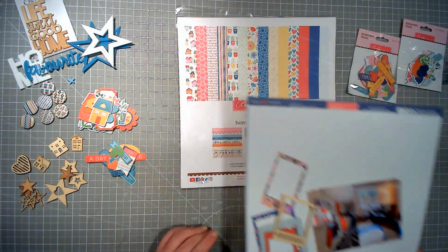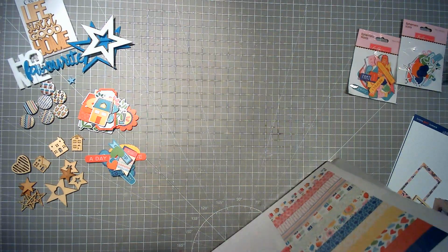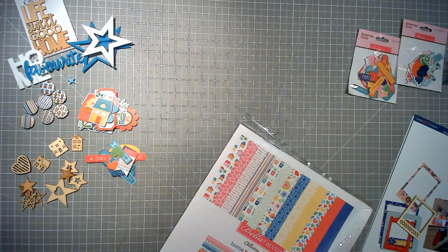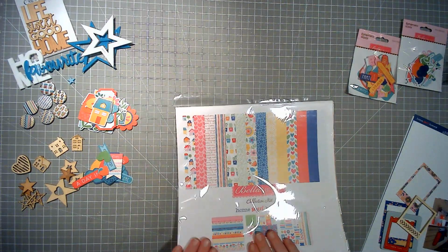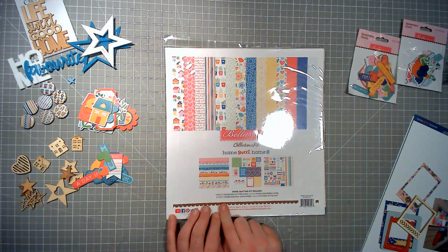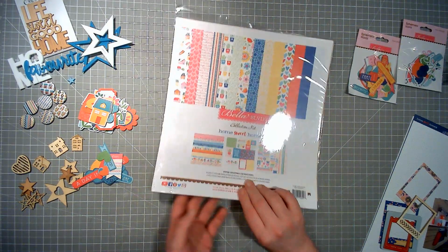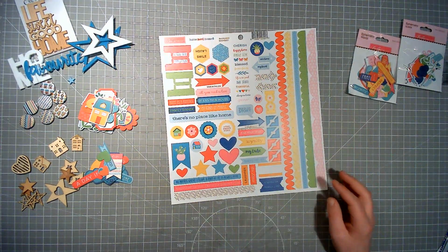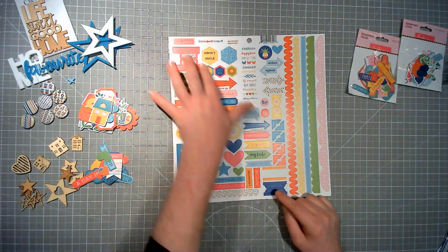So the collection I am using is Bella Boulevard Home Sweet Home, and it's these gorgeous colours. I just love it so much. One of my favourite papers, which I really wanted to use but I just couldn't make it work, is this gorgeous houses one. So this is the paper crafting kit, the collection kit, and we've got 12 double-sided papers, 2 12x12 double-sided border papers and 2 double-sided daily details papers. So we've got 16 papers and a 12x12 doohickey sticker sheet. Not quite sure why they're called doohickey, but there we go. And they are the traditional Bella Boulevard, so we've got the icons, the arrows and word phrases, the borders, the strip, the tabs and all the good stuff.